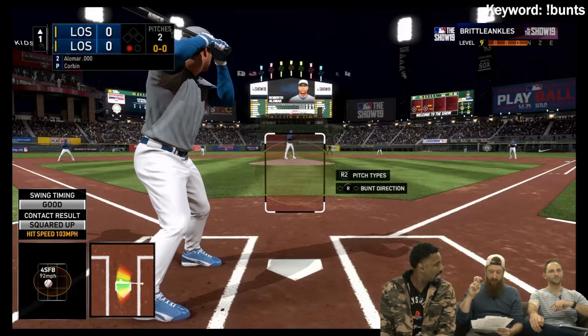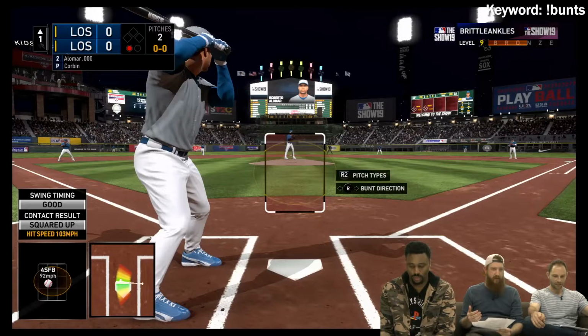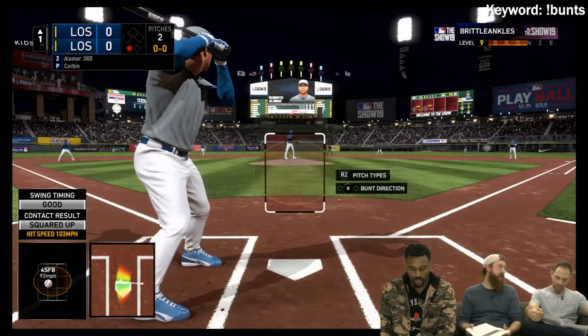There were too many good, quote-unquote, timing results, so it was just too broad. Good really meant around or above average, and now it means only above average. So the threshold for good is a little bit closer to what it should be with the timing window considerations I mentioned. And then the squared up thing will differentiate when you really know you've gotten on top of it.